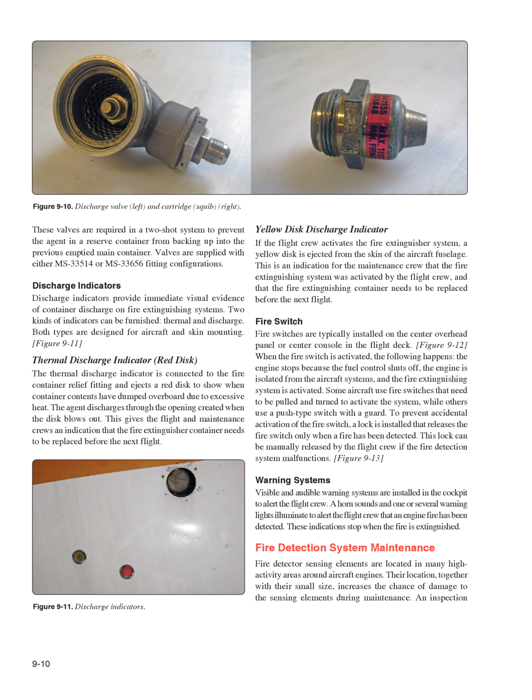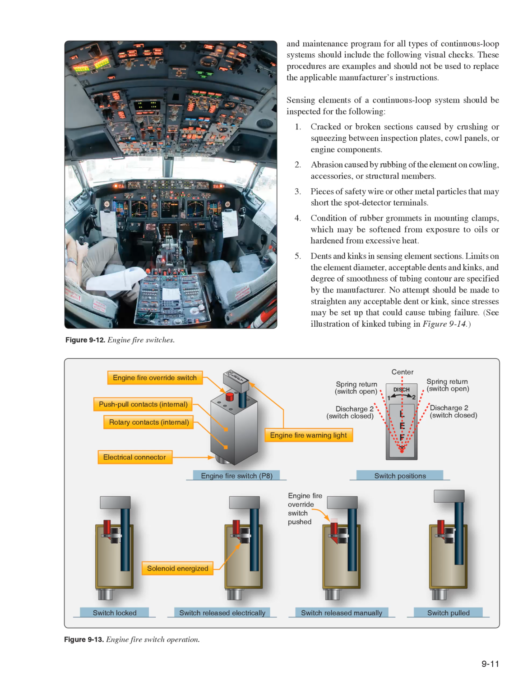Fire detection system maintenance. Fire detector sensing elements are located in many high-activity areas around aircraft engines. Their location, together with their small size, increases the chance of damage to the sensing elements during maintenance and inspection. A maintenance program for all types of continuous loop systems should include the following visual checks. These procedures are examples and should not be used to replace the applicable manufacturer's instructions. Sensing elements of a continuous loop system should be inspected for the following: 1.